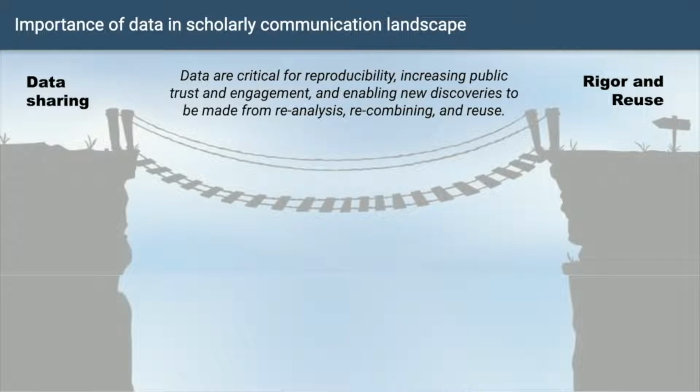Before we go into how we're doing all that, we're just going to pause here to take a moment to establish why data is so important to the scholarly communications landscape. And you really can think about this as two big problems, data sharing on the one hand, and research rigor and data reuse on the other. Data are critical for reproducibility, increasing public trust and transparency, enabling new discoveries through reuse, reanalysis, or extracting, adding, and building off of existing data.